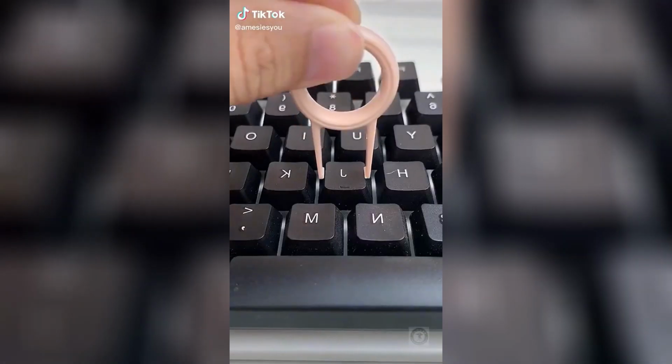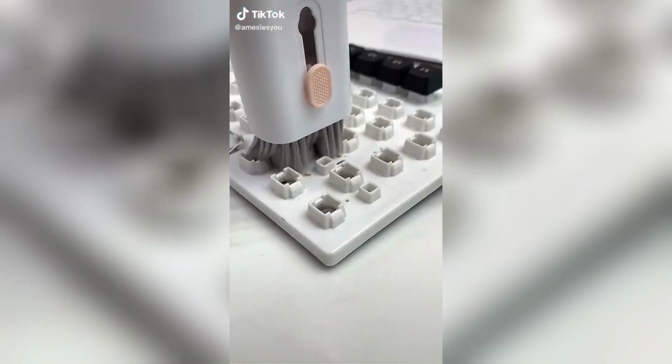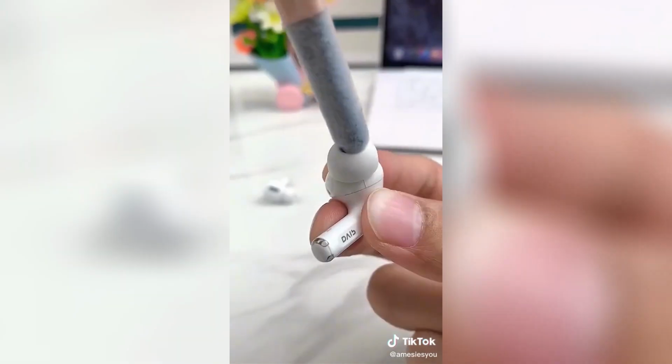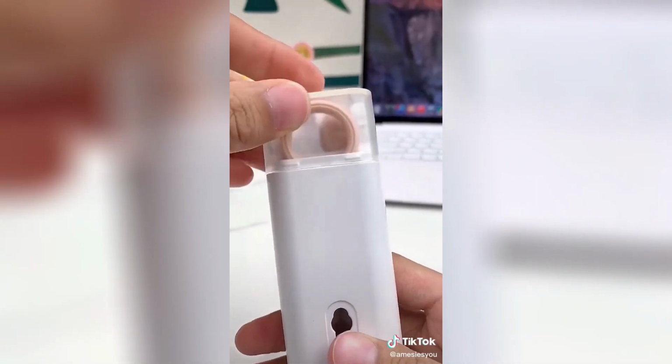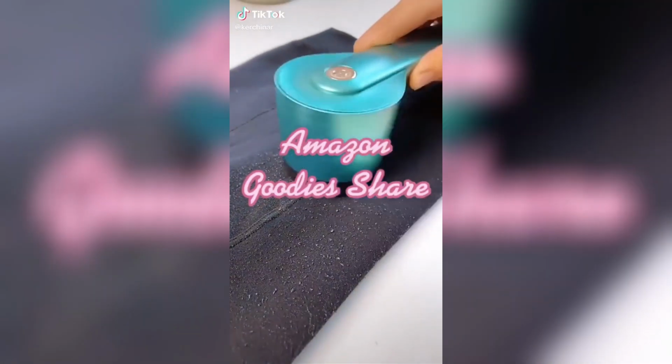Amazon office must-have. This little gadget is so handy to have and keep in your desk. It keeps your laptop and your tablets clean. And then the other end has a microfiber pad so you can wipe off smudges and marks that are on your screen. Favorite clothing hack.